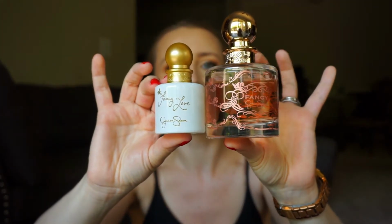And the next one is from Jessica Simpson, and this is Fancy Love. Oh my god, I have the original Fancy, and when I opened the box of this, it looks like a miniature perfume, because compared to the original, it's so tiny. It's so cute. But yeah, this is Fancy Love. It was love at first sniff. I originally sprayed the body spray at Ross because I wanted to know what it smells like, and then I immediately grabbed the perfume.